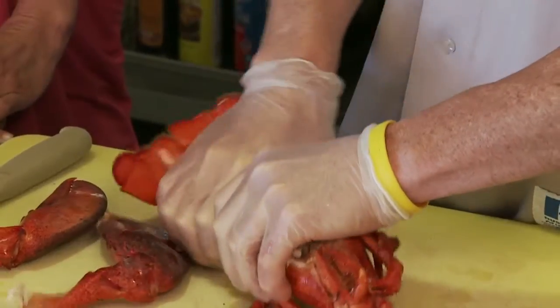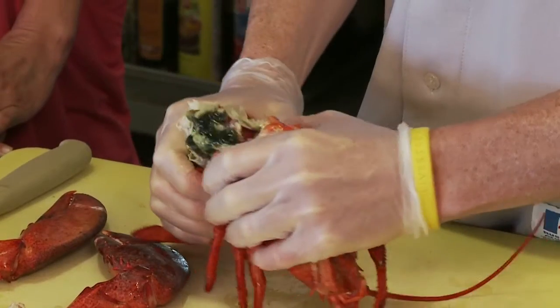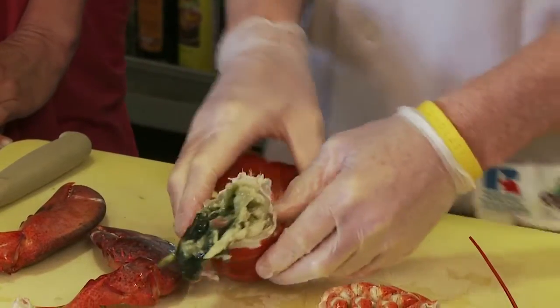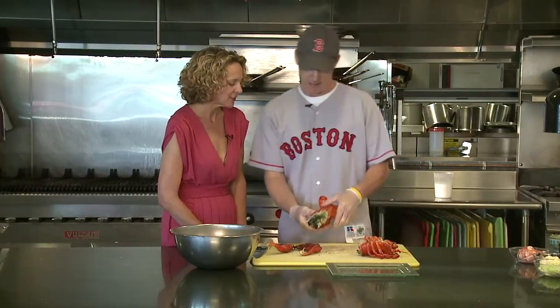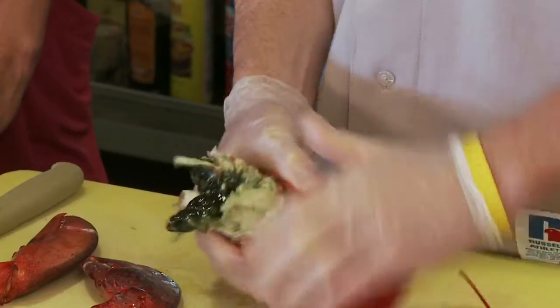I'm going to just rip the tail right off. Okay, yuck. Yeah, that's a little yuck, but we'll clean that up. That's the lobster roe, and there's a lot of good stuff to do with that. I didn't really mean yuck. It does look a little yucky though.